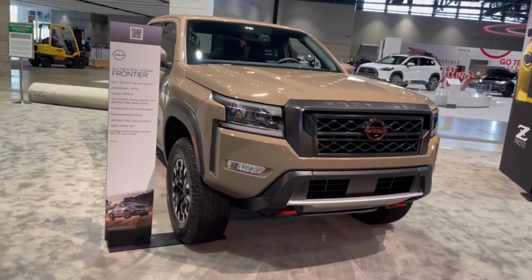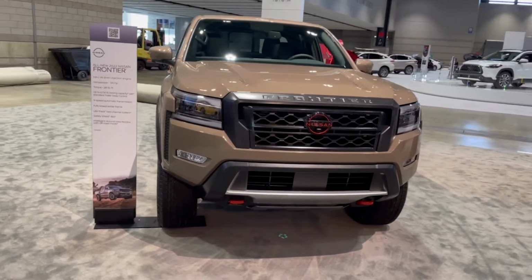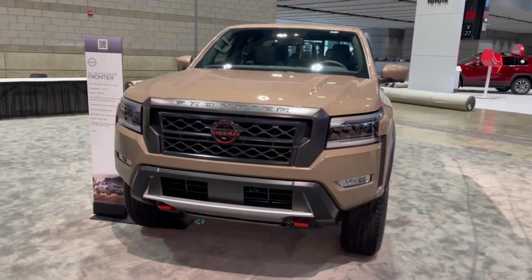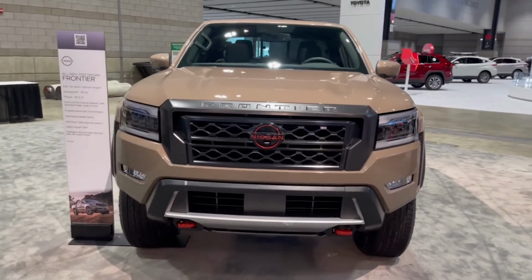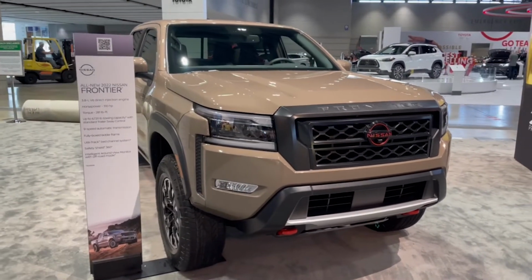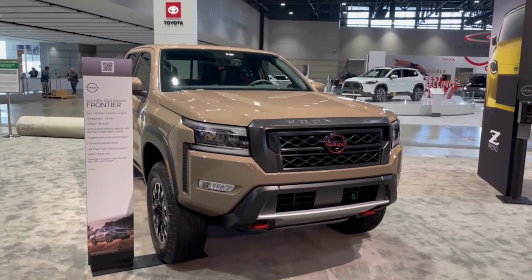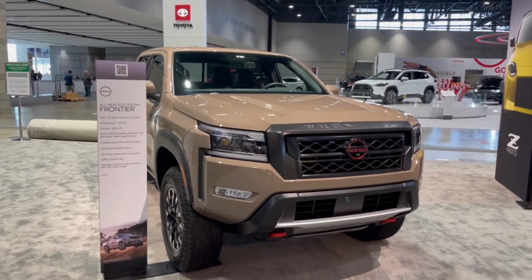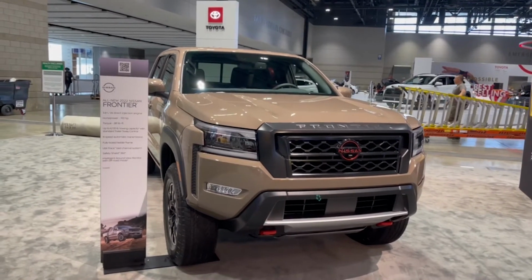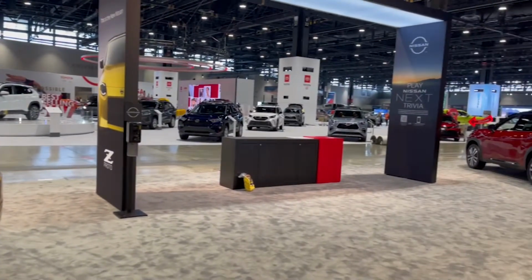So this rides on a modified version of the old one's frame, but it is all new, inside and out. Same overall dimensions as the previous generation, but you can see it adopts Nissan's new corporate face to match Big Brother Titan. And you can see this one has the 3.8 liter V6 with direct injection, producing 310 horsepower, 281 pound-feet of torque, and can tow up to 6,720 pounds, which is competitive with its largest rival from Toyota, which we will get to over there.